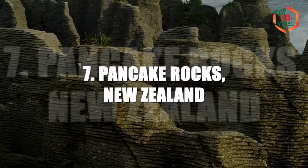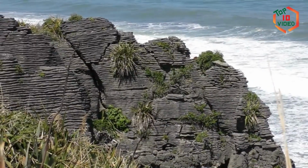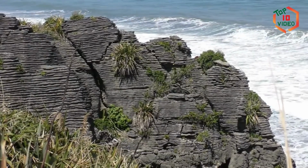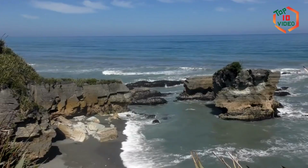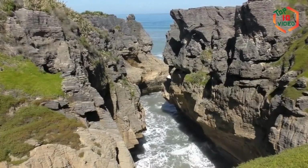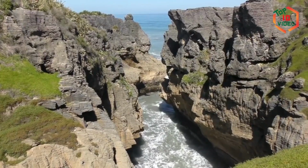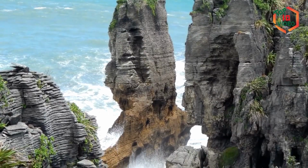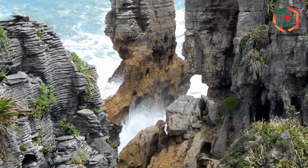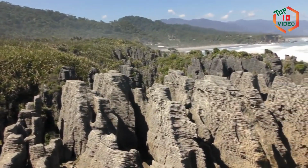Number 7. Pancake Rocks, New Zealand. Pancake Rocks is named as such because of its thin, stack-like formations of rocks that look like piles of pancakes. Located in New Zealand, it is the most visited spot on the west coast. The rocks took this form after millions of years of small fragments of dead sea creatures and plants landing on the seabed only to be blown through vertical blowholes by heavy seawater. This process slowly solidified them into layers of limestone.